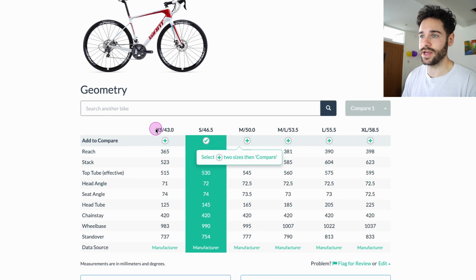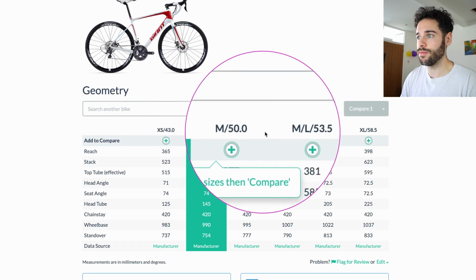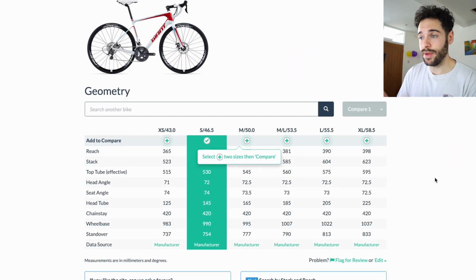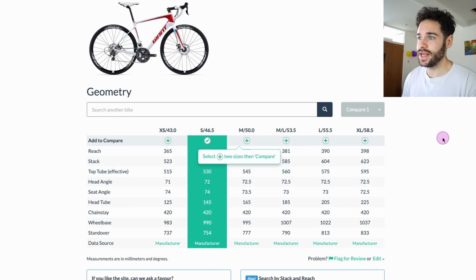So in Giant we have extra small, so you can see here. We also have small, then we have medium, medium large, large and extra large. This is a good place to come and just see all the sizes in one, and you can see the differences. Now this is where it gets clever.